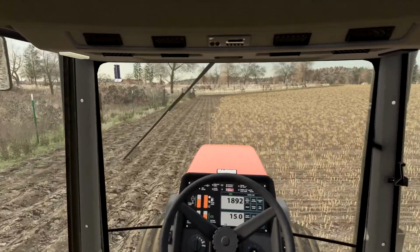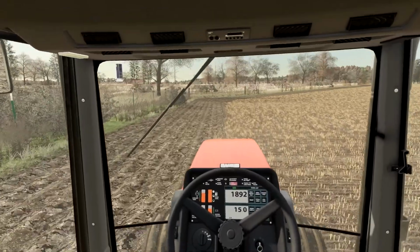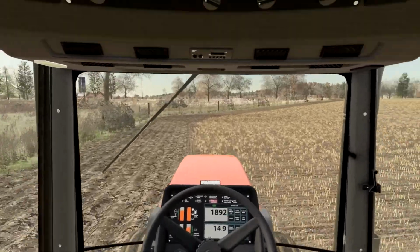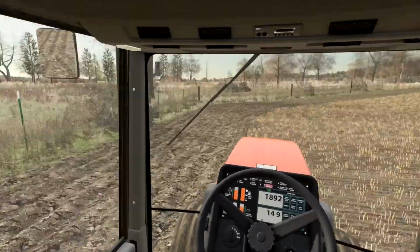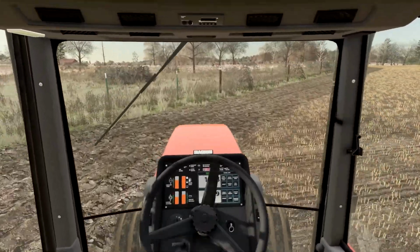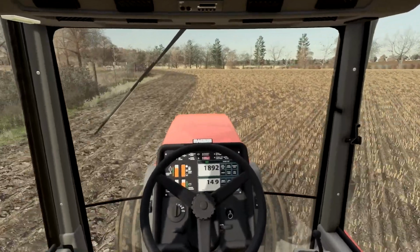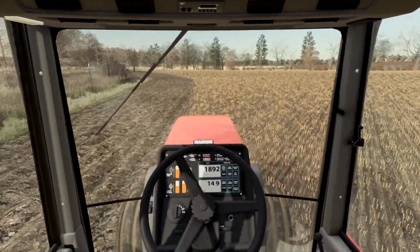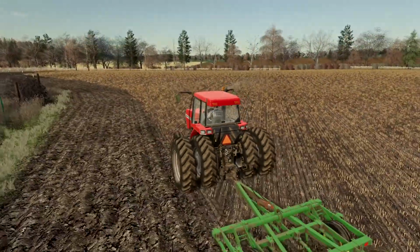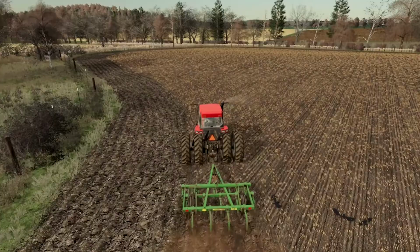You know, any suggestions, great. Looking for some good constructive criticism. Like I said, this is literally my first time on this map, so I'm not really acquainted that well with it. You know, I've seen a couple of videos on it, but other than that, I don't know much about this map. So any kind of pointers is a great help.